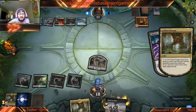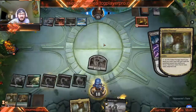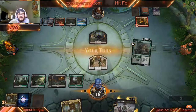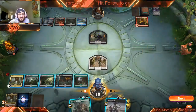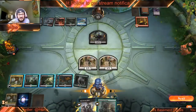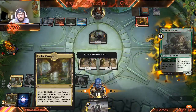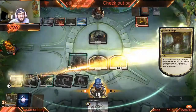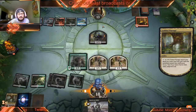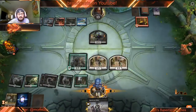And then we will grab a swamp. This looks like a fun new toy. We have a zombie. It's our turn. We'll play this Fabled Passage. Play Beast. Let's crack this Fabled Passage right now to find a forest. And we'll pass back after that.